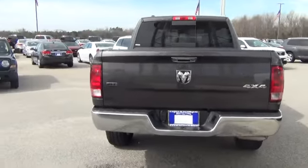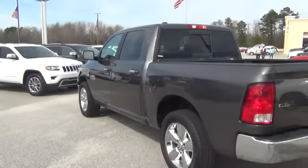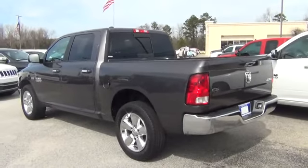This particular one is the four-wheel drive SLT package. Has that sliding rear window. Just a beautiful truck.